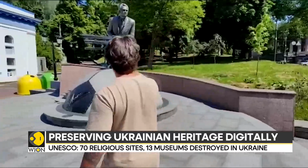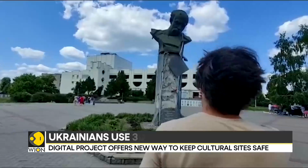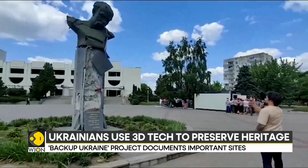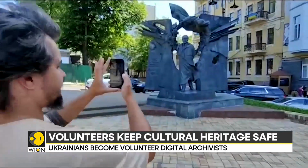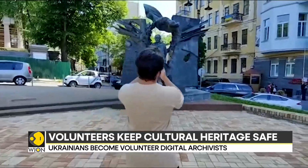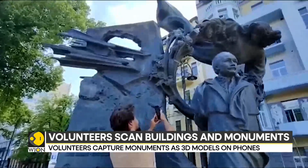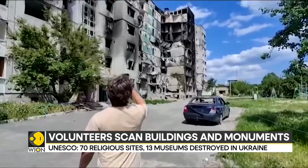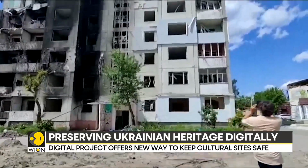33-year-old Kiev resident Maxim Kaminin is digitally preserving his heritage. The trained architect and interior designer understands the importance of protecting the country's culture for future generations. Since the beginning of the war, his life changed dramatically. With little work on offer, he visits towns and cities to dispense humanitarian aid. While there, he captures buildings and monuments on his phone. He's now contributed over 100 smartphone scans.